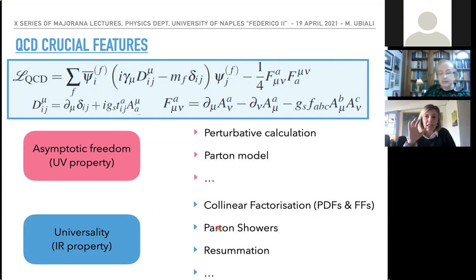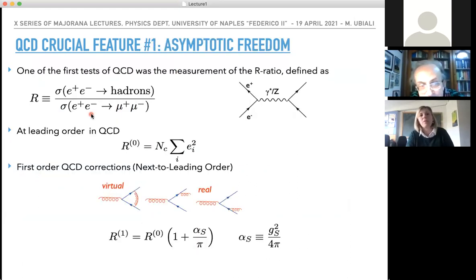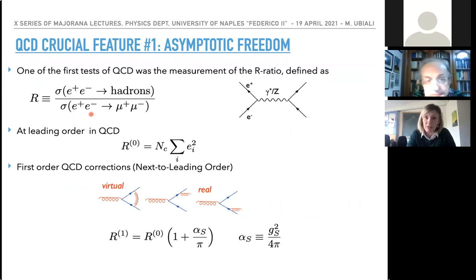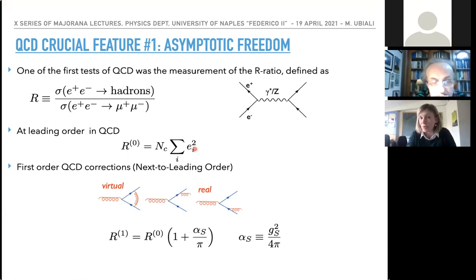Okay, so let me just introduce in a bit more quantitative way this concept of asymptotic freedom. So one of the first tests of quantum chromodynamics was the measurement of what was called the R ratio, which is defined as the cross-section for e+ e- going into hadrons divided by e+ e- going to muons. In the Parton model, if you compute what this ratio is supposed to be, this is very simple. It's simply a number, R0, which is the sum of the charges squared of the partons that are inside the protons. So at leading order, you only have quarks.